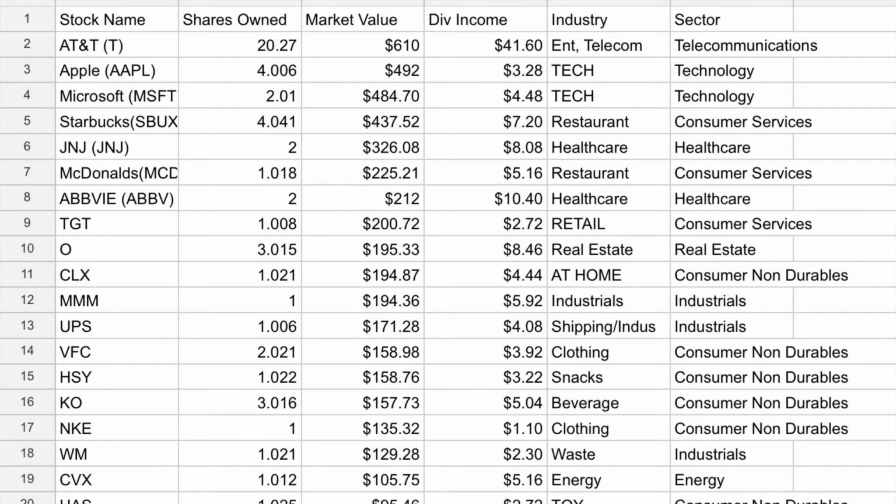Next stock I own is UPS, United Parcel Service. I wanted a shipping stock in my portfolio. This is back like a couple months ago when I didn't know what a sector was and all that stuff. But I wanted a shipping stock in my portfolio to kind of diversify. So I thought UPS would be a better option between that and FedEx. It pays a nice dividend, and I bought it around 166, and it's at 171 right now. UPS also pays me about $4.08 per year.